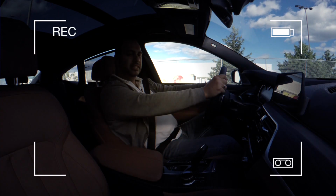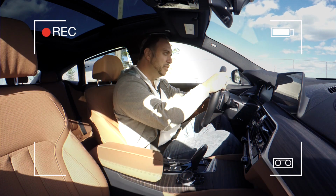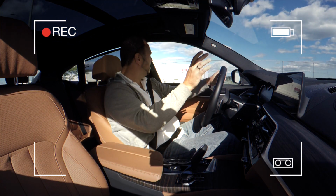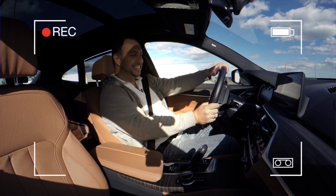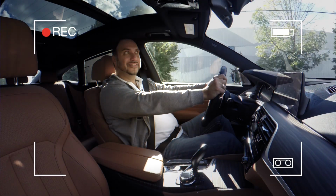The steering wheel does feel pretty good. It's got enough girth to it. This car has the B58 engine in it.